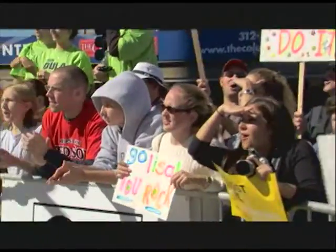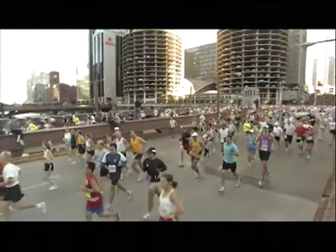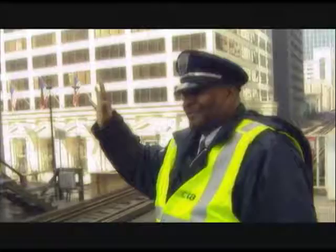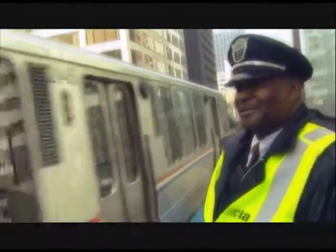Whether you're a participant or a spectator, the LaSalle Bank Chicago Marathon offers a wonderful, interactive day for everyone, and the CTA can be your guide. I really tell everybody, just go and see it. Even if you're not in it, even if you don't know anybody that's in it, just go and see it. It's great.